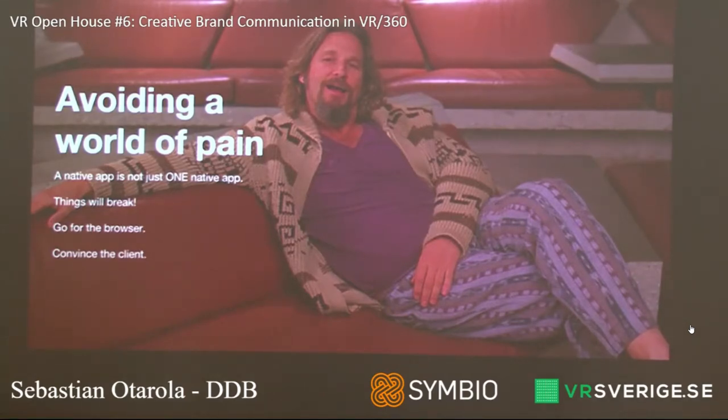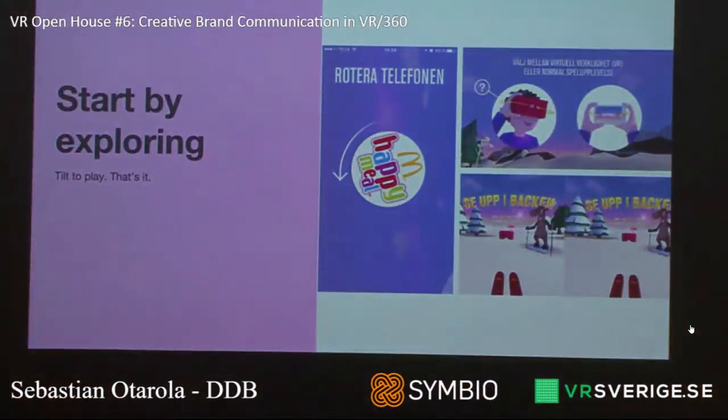So what we did instead was build it for the web, making it platform independent from the start, so the limitations would reside in the user's browser and not at the platform. It was really good because it eliminated the threshold of downloading an app. You just go into a URL and then you start the experience. And we wanted the experience to be easy and fun to start with.